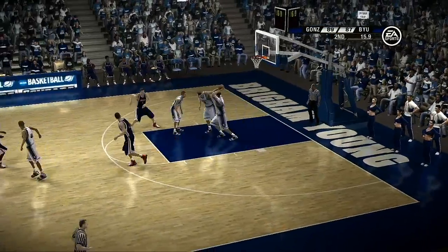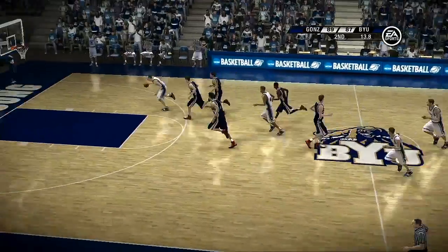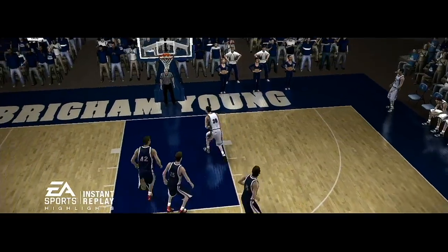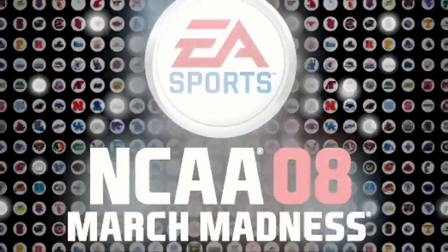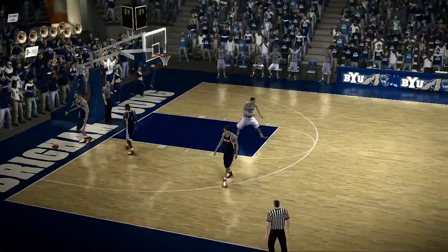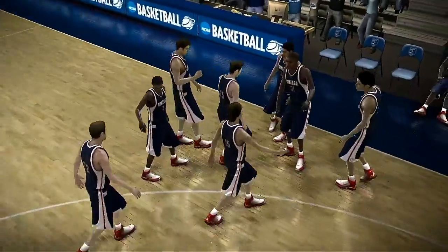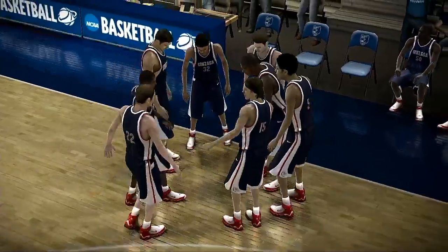Well, the arc looked good. Pulls it down. Getting that quick outlet pass is so important for the fast break. This is what posters are made from. Timeout on the floor. It's a close one. The trigger fingers are getting itchy, baby. This one's too close to call.